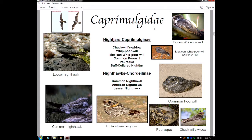Again, Chuck-will's-widow, whip-poor-will, and Mexican whip-poor-will, which, by the way, was only elevated to species status, I think, about 6-7 years ago. Before that, it was considered a subspecies of the whip-poor-will, but it's now been brought up. You've got common poorwills. You've got Pauraques, a bird you have a very good shot at seeing if you head to South Texas. I've been there just once, and we didn't see them. And if you go to Southeast Arizona, another key birding spot, you may very well see buff-collared nightjars.